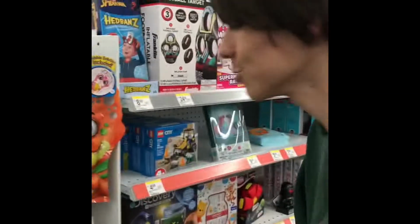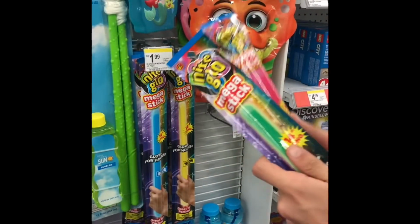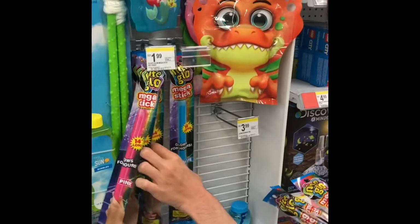Wait, what's this? Is it produce? Mega glow sticks? This might just be the next best thing. Oh, let's get one of each color, Chris. Pink, green, yellow, blue. Is there any other colors? I don't see any more colors. Let's get the whole stock. Go.